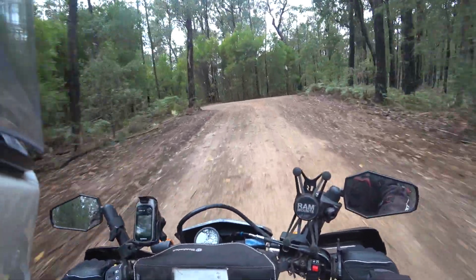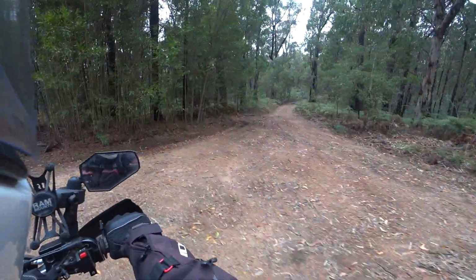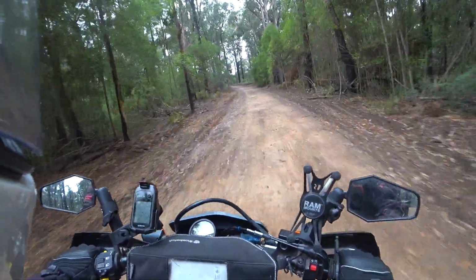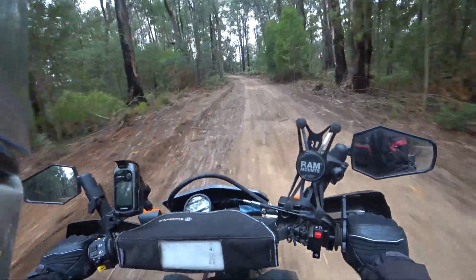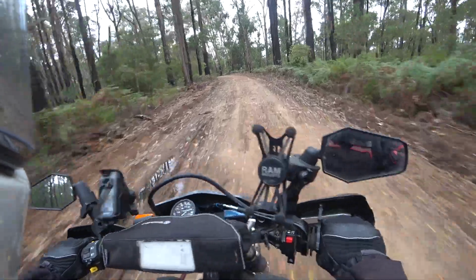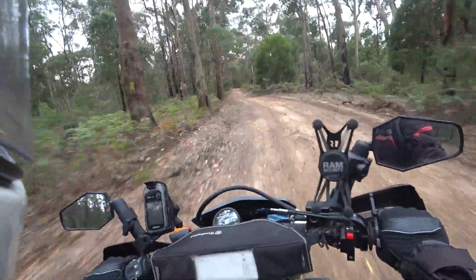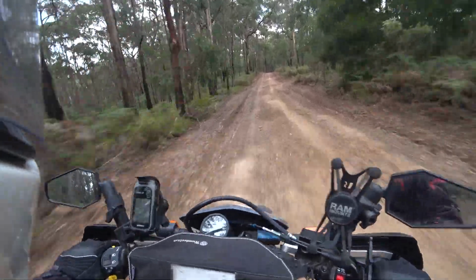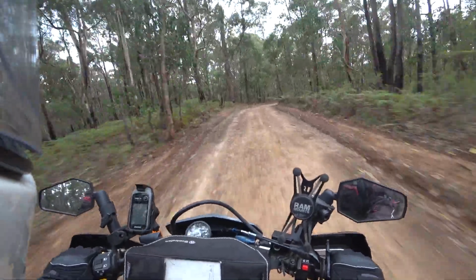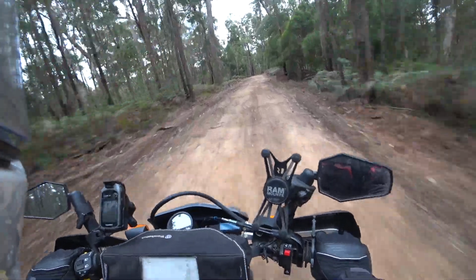Now, I think, oh man, I think we'll go this way. I think this will take us back onto the main road. Because it is starting to get a little bit later in the day now, and I do need to get back to Melbourne. It's about an hour's ride back to Melbourne. It's Friday evening. There'll be a lot of traffic, I would assume.